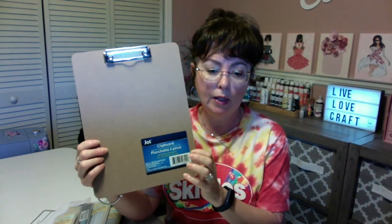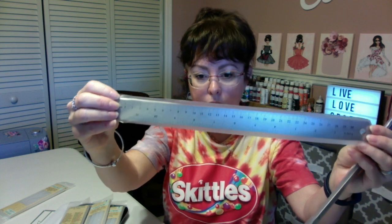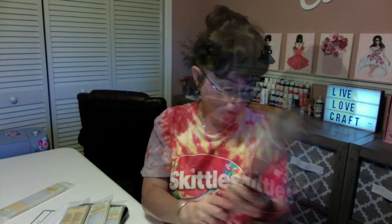And then I'm saving some things for the last. Then I picked up 2 sets of rulers. You can always use this for wood, okay? And then I picked up another one of these little cutting boards that are white. And then I picked up one of these clipboards from Jot. And then I picked up 4 of these metal rulers, okay? You can do a lot with this. So we have 4 of these metal rulers.